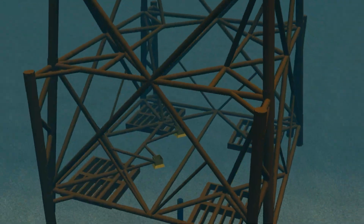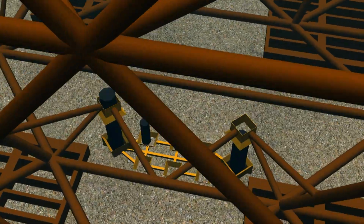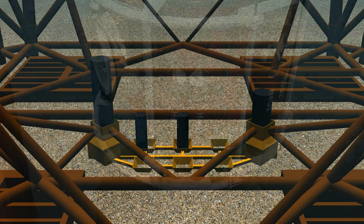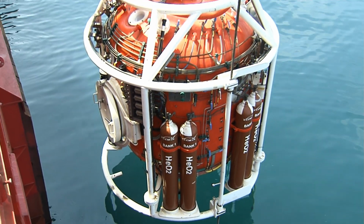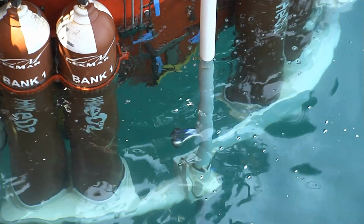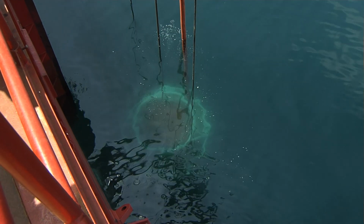The template was engineered, fabricated and installed to ensure that the platform would be accurately positioned over the 2 pre-drilled wells. So when the time came, the divers got ready to go to their workplace 95 meters below. The diving bell was lowered into the water.